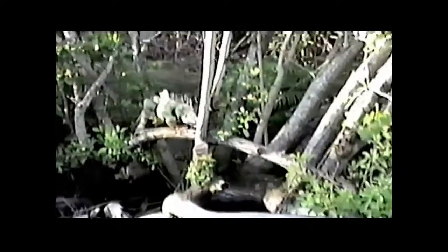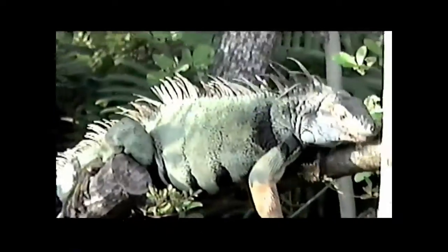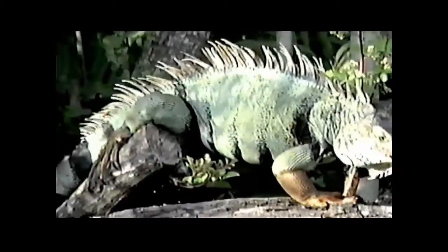Look at me. Got iguana right there. Where? That's almost the same color as the leaves. Same color.